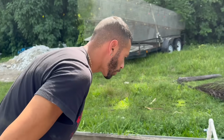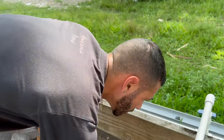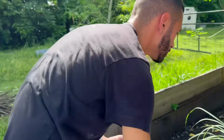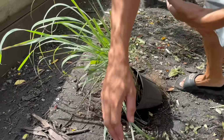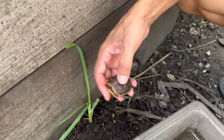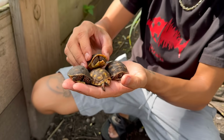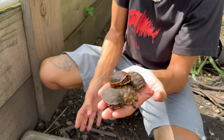Well, we could check around the water area, because they won't be able to reach this water if they wanted some. All right, none there. We got some over here. Hold on, let me check this. Thank God, dog. Look at me. Oh! Check that out. It's climbing the edge right there. 4. We found 4 baby redfoot tortoises inside of this enclosure. Now that is cool or what?